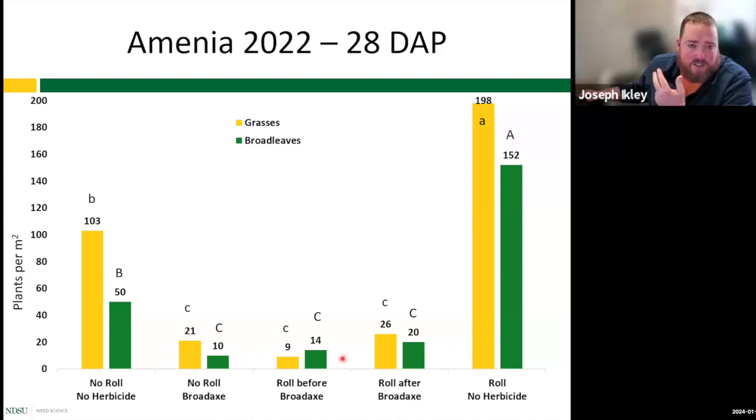this slide. So this is 2022. Again, this was on soybean, but from a pre-emergence standpoint, could have been dry bean that year as well. 28 days after planting, the yellow bars are the composite grasses, density per square meter. Green bars are the composite broadleaf weeds. And basically, as long as we apply that herbicide, it did not matter if we rolled, didn't matter the sequence of rolling, pretty similar weed control or weed pressure.